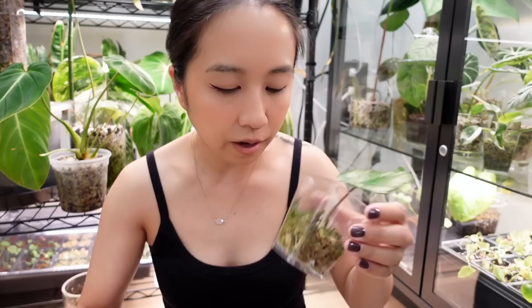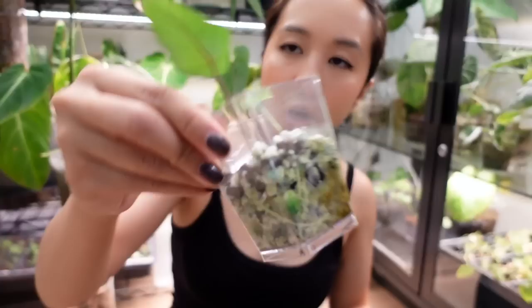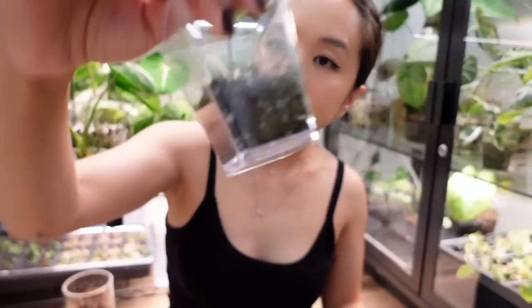I will say that the ones in moss are the rootiest. Like, look at those roots on these corms compared to, oh, pond is pretty rooty too, actually. I feel like soil is not as rooty. I can see some sort of on the edge there, but not as much as the other substrates.